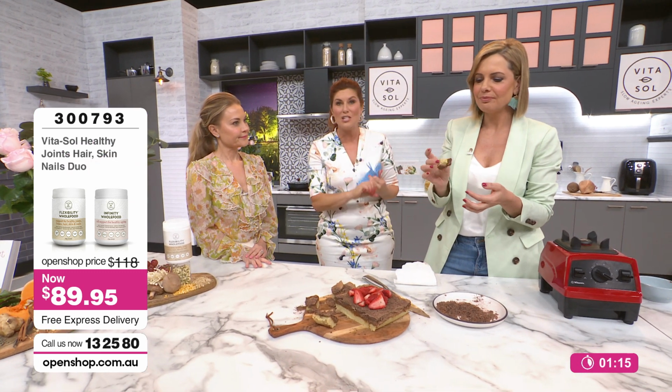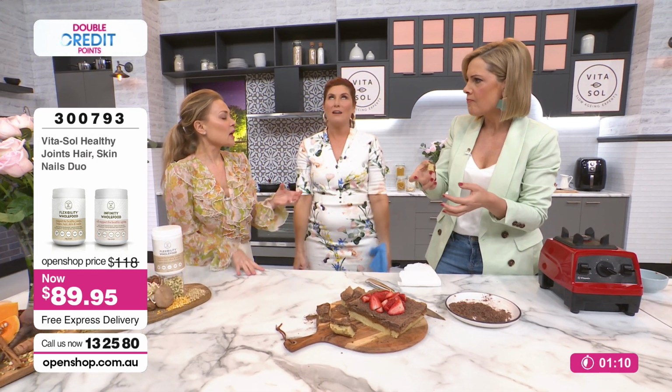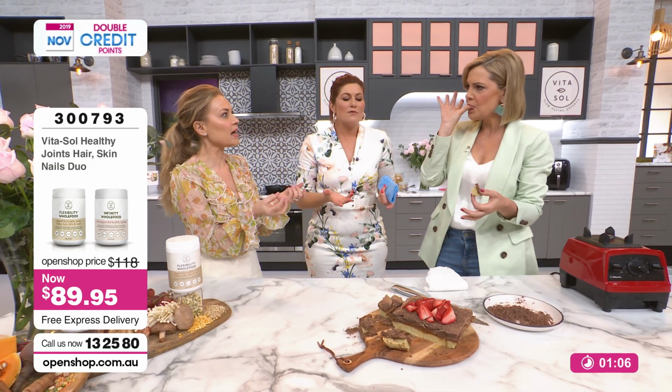I made some almond butter. You can buy almond butter if you like. So almond butter and dates mixed together, and it's still got nutrients in it. Okay, it is sweet. There are some natural sugars in there. It's for your sweet eaters.